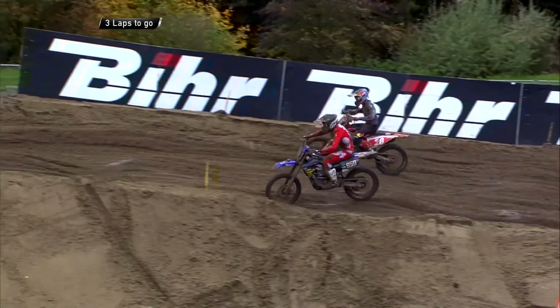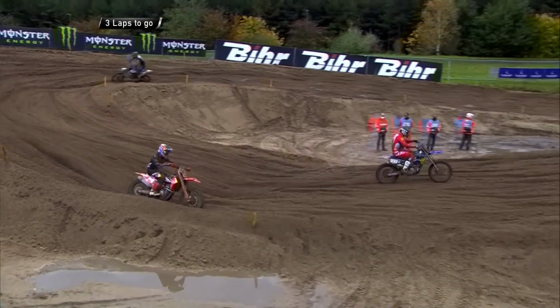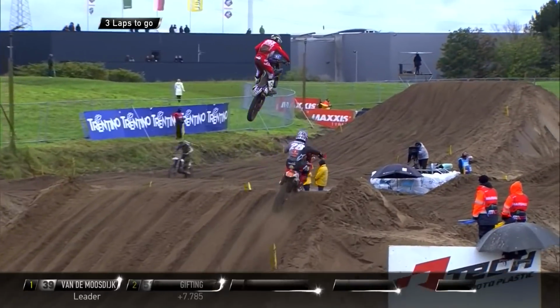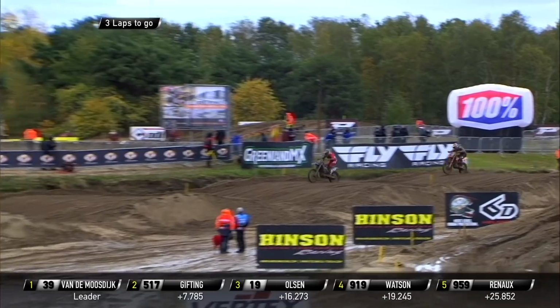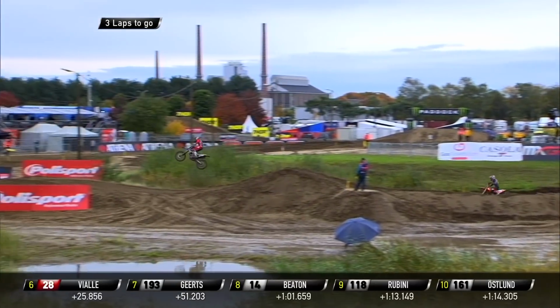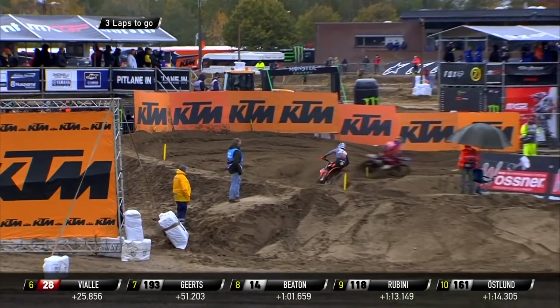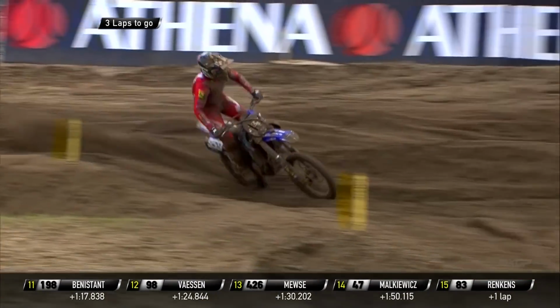It's only the second time we've seen this this year, or maybe the third, was Riga, and then of course in Mantova, when he got passed on a regular basis, Tom Vial. He'll just try and focus now on keeping himself upright on two wheels as he struggles around this Lommel circuit. So Renau up to 5th, Vial down to 6th.